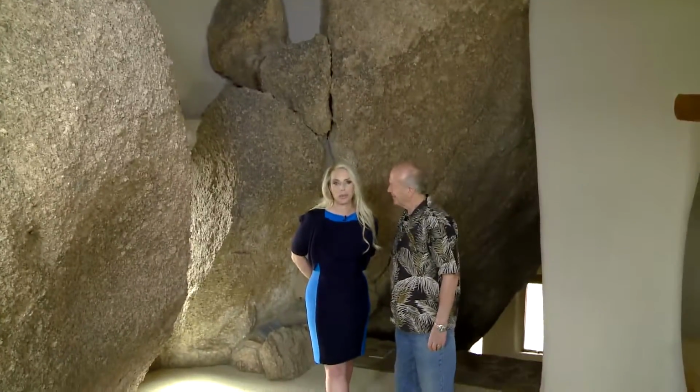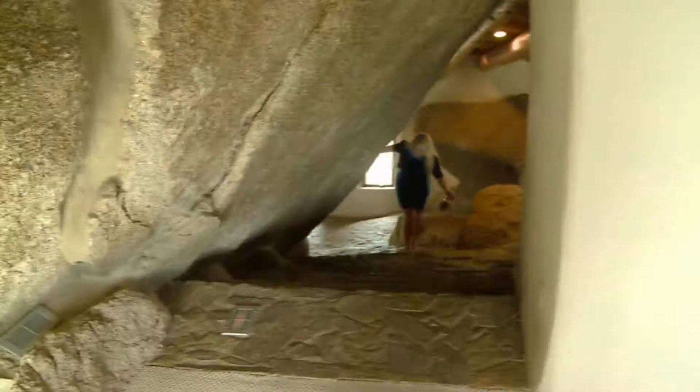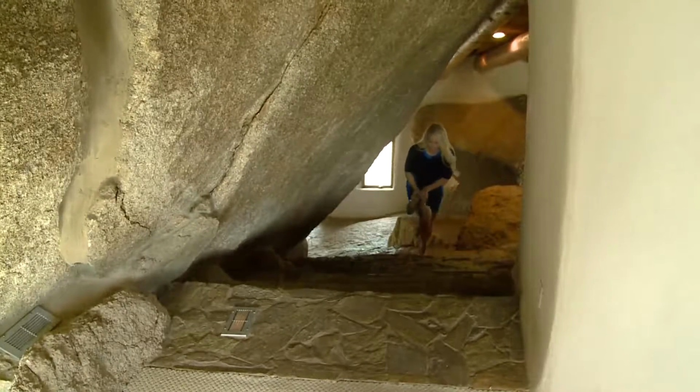We're back here with Preston Westmoreland, and we're in the lovely master bedroom. That was dangerous getting up here. Quite a climb, huh? It was, it was.